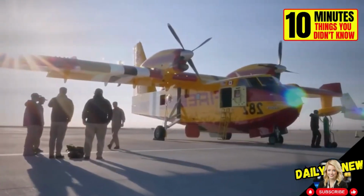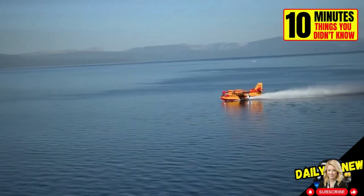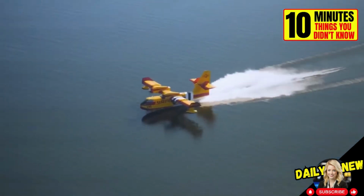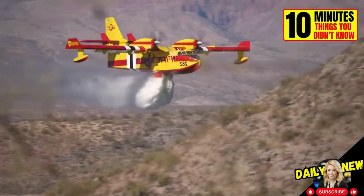Super Scooper planes are used to fight forest fires. This is how they fill their tank with more than 5,000 liters of water. They do it in just 12 seconds. Then the pilots drop it on the fire.